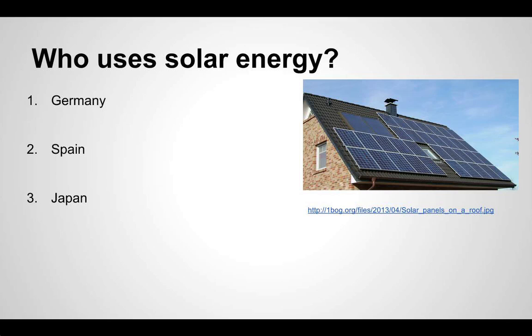Okay. Who uses solar energy? The use of solar energy is spread all over the world. The country which is using solar power the most is Germany. It is clearly the world leader. They installed solar energy 8 times more than the US installed at this time. Spain is also using solar energy a lot. Japan's goal is to reach 28 GW by 2020 and 53 GW by 2030. If they really reach their goal, they can be really proud of themselves.